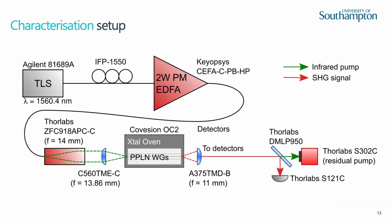To optically characterise our 1560 ridge waveguides, we use a tunable telecoms laser and EDFA focused into the waveguides with a zoom collimator. The spot size and crystal temperature can be tuned for optimal launch and phase matching temperature. We measure the pump before and after the crystal, both on and off phase matching, the SHG output and the wavelength spectra of the waveguide. This allows us to calculate the coupling and conversion efficiency of each ridge.